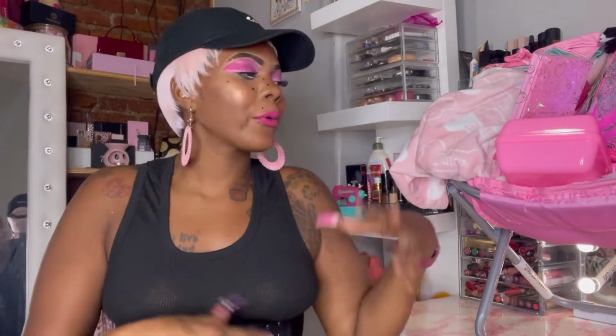So getting into my everything pink haul, I'm gonna go through everything, let you know the pricing if I remember the price, and then where I got it from. I remember where everything came from, but the price might be a little bit different. So I'm gonna start with the first item.